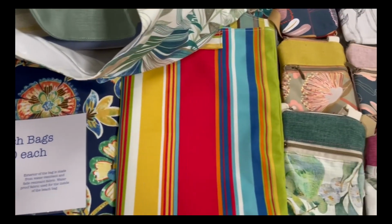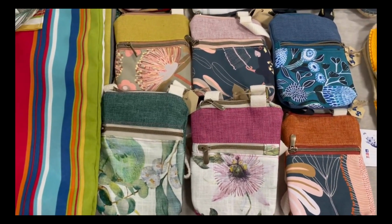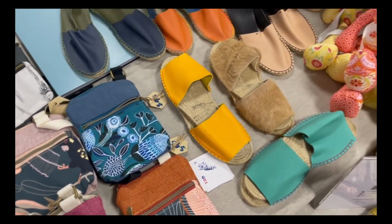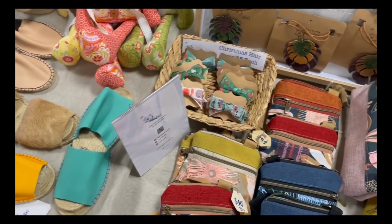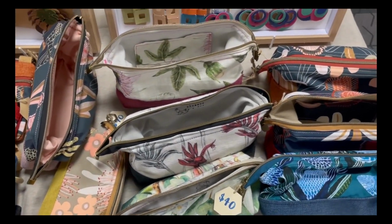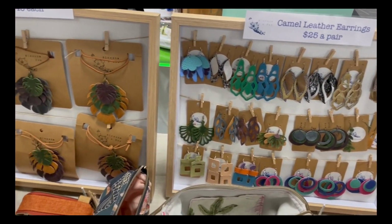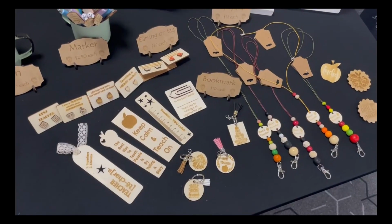These bags were gorgeous. This is from Blossom and Bee. I love that pink print that you can see there, and also the eucalypt green print. I was so tempted to get some of those, but I couldn't quite afford it with the budget that I put on myself. So I made sure to get down her details so I can go shopping at her store later. Those little project bags, I wanted them so much. And how cool, they've got camel leather earrings and pendants.